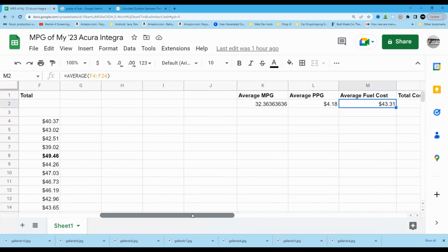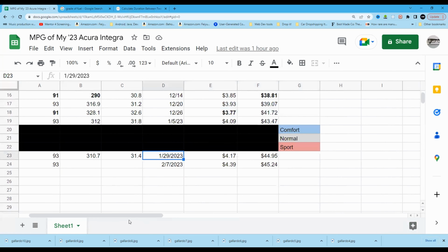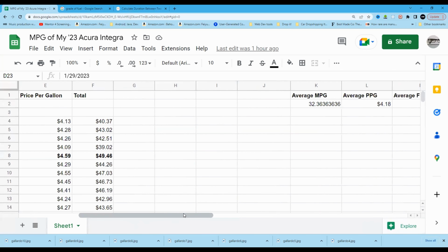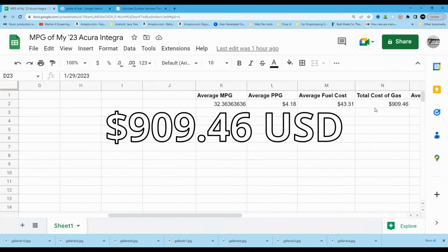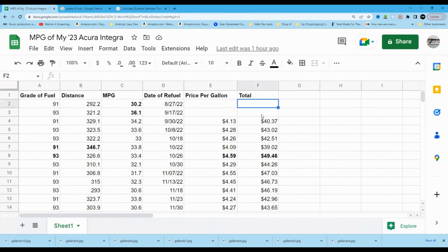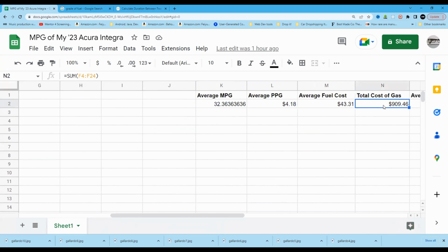So the total cost of gas that I used from the day that I got the car until the last login date, which is about 5.5 months, January 29th being the last one, my total price of gas is $909.46. Mind you, I didn't put the total cost for the first two because I missed it. If I put those, it'll be close to 1,000, to be honest with you. But for the sake of the data that I have, it's $909.46. That's the total cost of gas that I used for this car so far. It's only been 5.5 months.